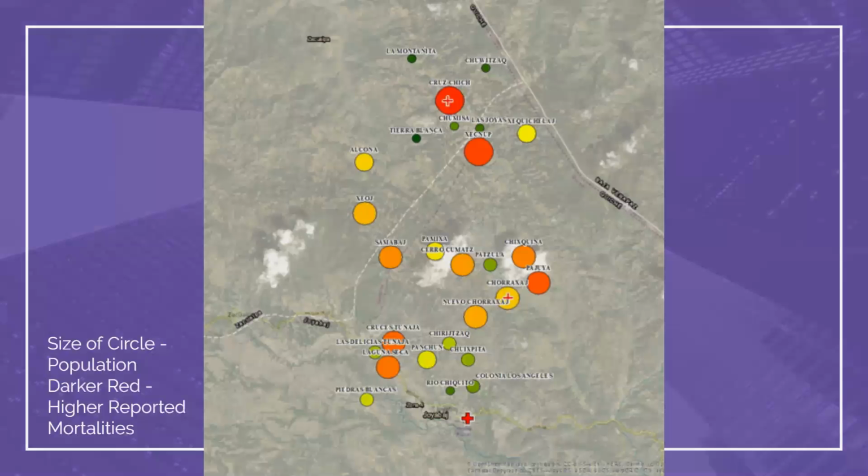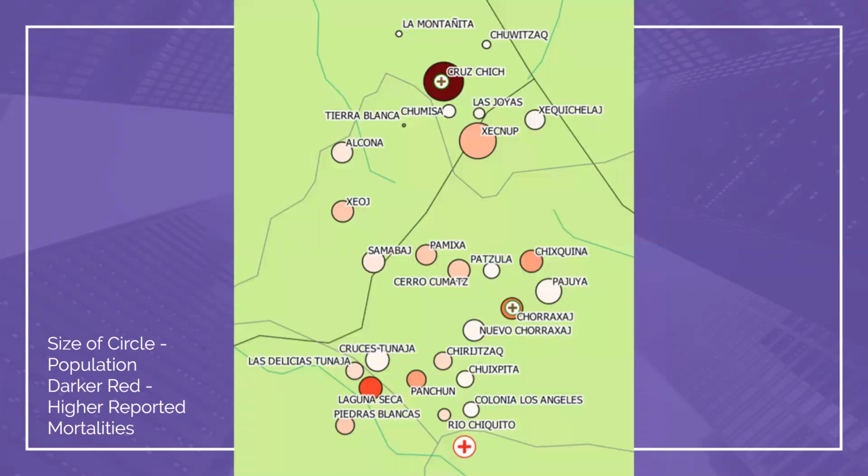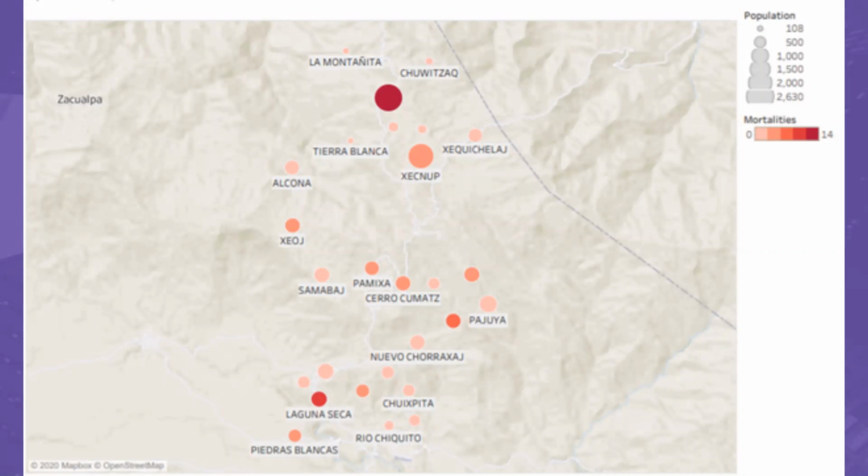And so throughout this process, I used 3 major platforms: ArcGIS, QGIS, and Tableau. On screen right now is the ArcGIS output. As you can see, the red indicates the density of the mortality. So the more red, the higher the mortalities, and the larger the circle, the larger the population. And this process was more or less repeated with the same data sets on QGIS shown here, and then lastly on Tableau shown here.